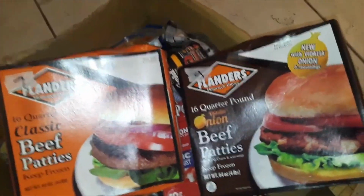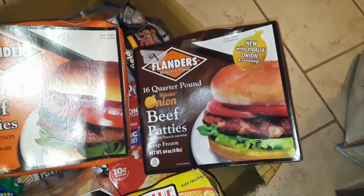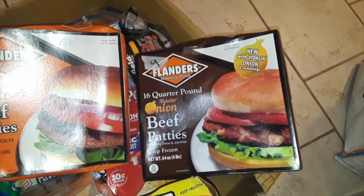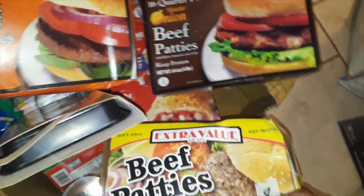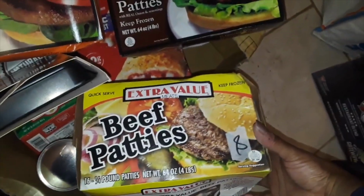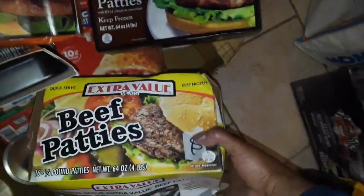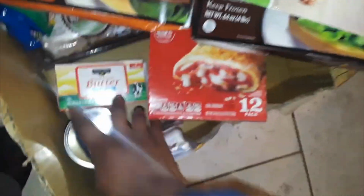Now this is new. I've never seen this one like even in the store. These are the quarter pound patties, but they have Vidalia onions in them as well. Very interesting. And these are just beef patties. Extra value meats, beef patties. Still 16 in here. Bet these look a little bit cheaper. I bet they're cheaper than these Flanders kind. All right, what else is in here, girl?